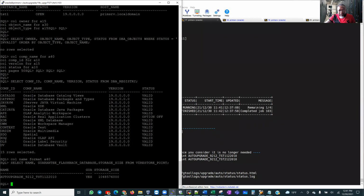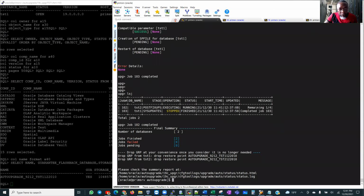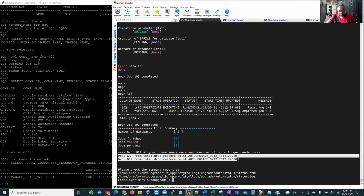Minimize this, and then let's see what's happening with the second one. So no further actions. So it looks therefore that both of our databases have upgraded successfully. Now, at the end of the upgrade, it's going to give you a recommendation, just like we mentioned before, to drop the guaranteed restore points. And we can check the upgrade summary from this.